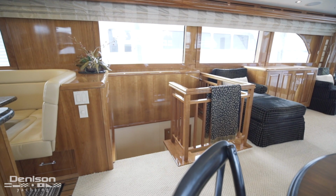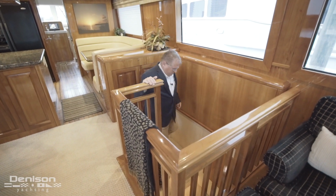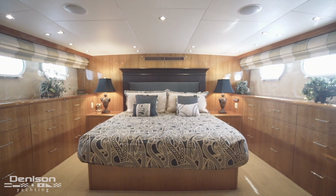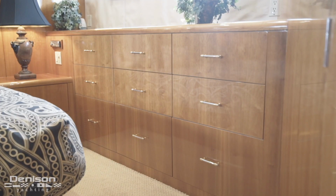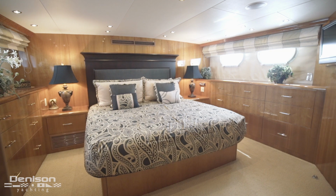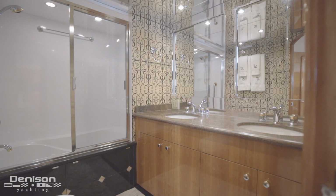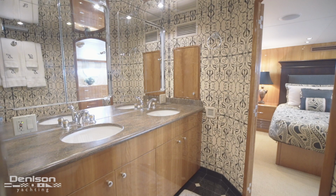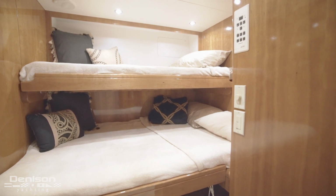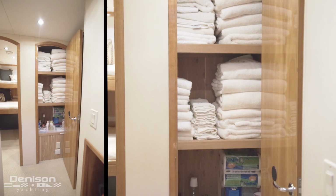Let's step back into the salon and take that staircase from earlier. This is how we will access the Master Stateroom, which is aft. Centerline is a king berth with storage to both sides. On the port side is a large walk-in closet, but currently holds the owner's belongings. Forward to starboard is an ensuite. Forward in the companionway is a bunk room, perfect for the kids or can be used for storage. Outside of the bunk room is a linens closet.